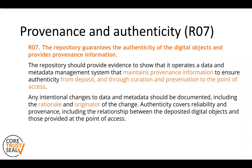Any intentional changes to the data and metadata should always be documented, including the rationale and the originator of the change. Authenticity covers reliability and provenance, including the relationship between the deposited digital objects and those provided at the point of access. In short, are you keeping a credible paper trail of all the changes to the metadata and data? And do you keep a record as to why a particular change was made?